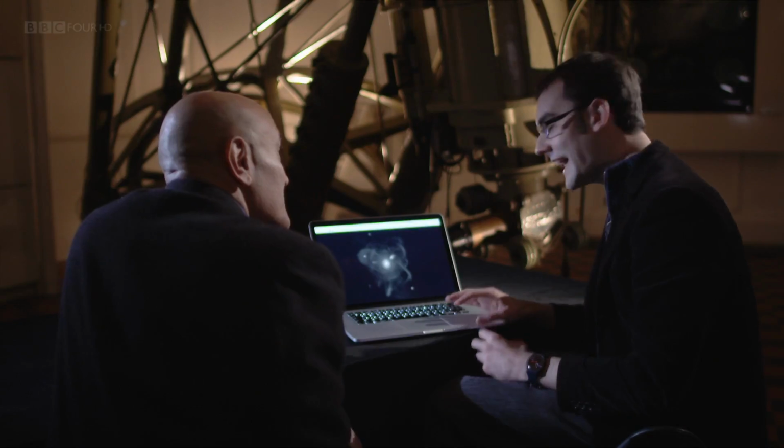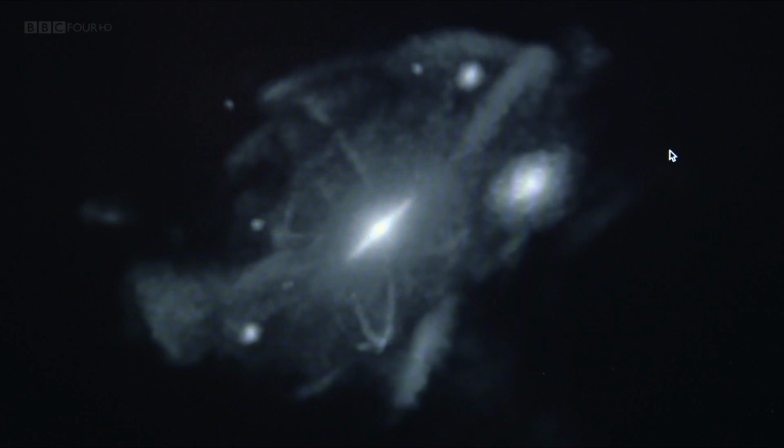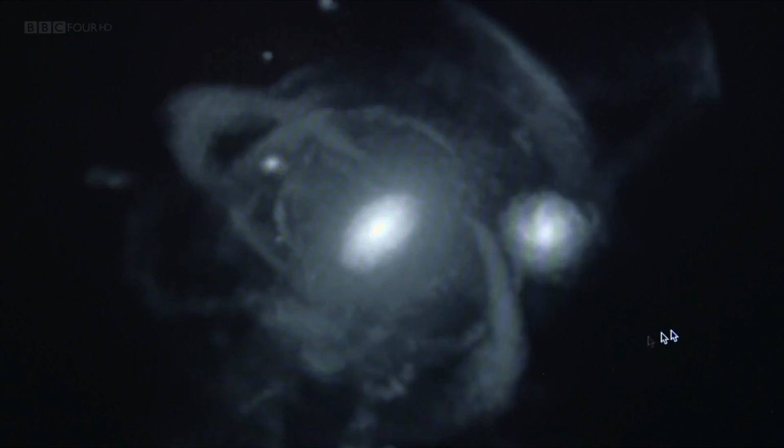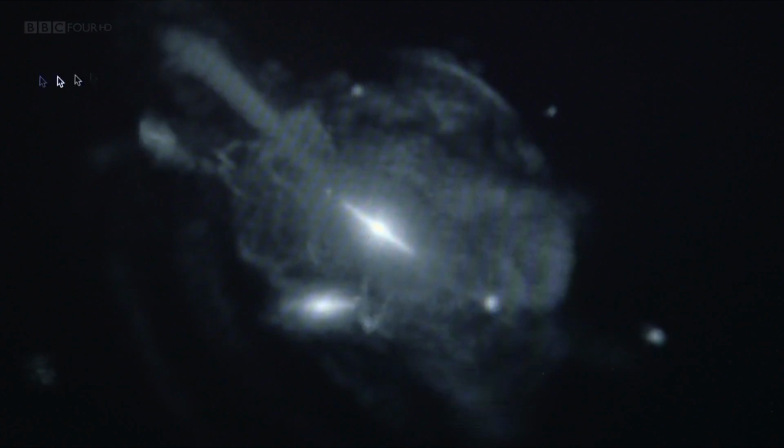So if we could see these streams of stars falling into the center, that is evidence that there's dark matter spread out to large, vast distances. Exactly, and that's just what we're hoping Gaia will let us confirm. So Gaia may well give us our best evidence for dark matter and how it behaves.